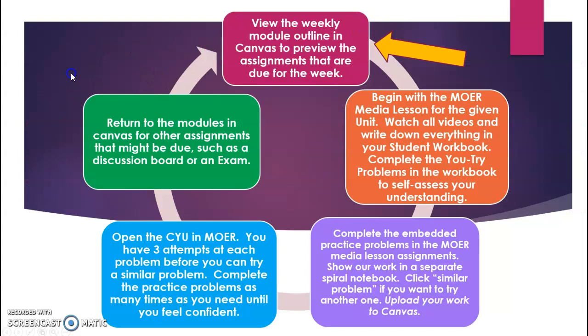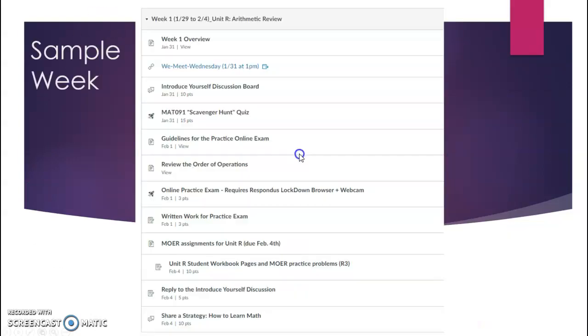Okay, so here's the routine you want to follow. Start by going to the module every week to view the weekly outline. Here is a sample of what a week might look like. So you'll start with the week overview to get a glimpse of what's coming up in the week. Then you'll notice I have the link for the We Meet Wednesday. That's our virtual weekly session where you can connect with me and your classmates to get the help that you need. And then for the rest of this week, we're going to look at the assignments that are due.